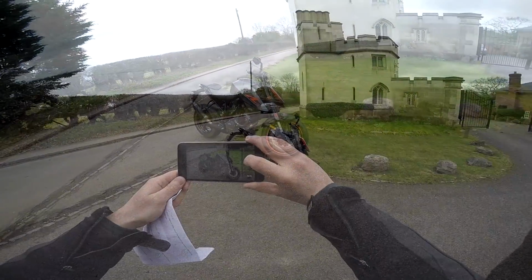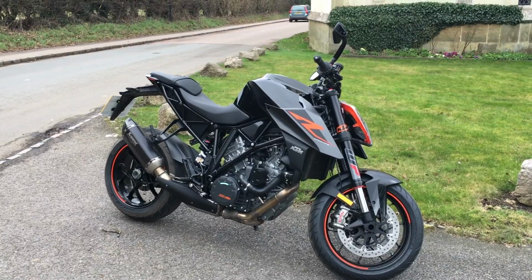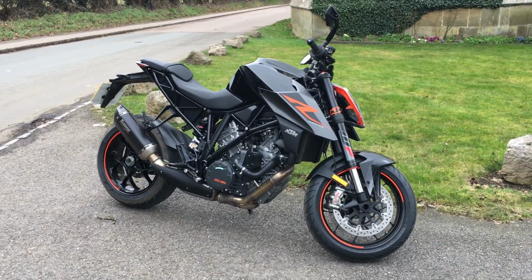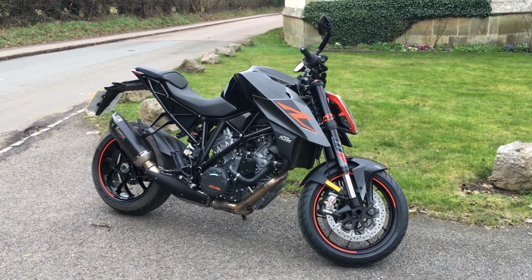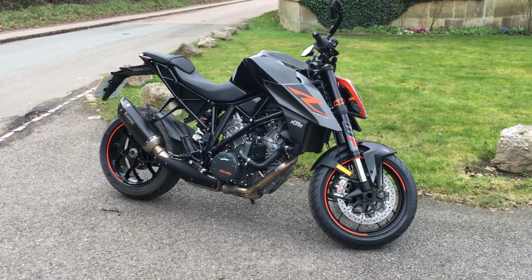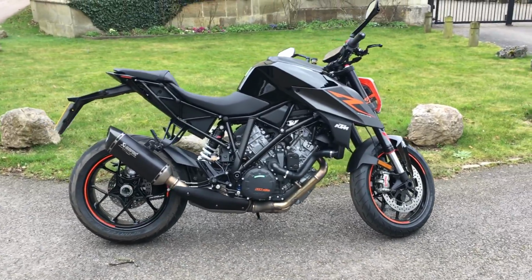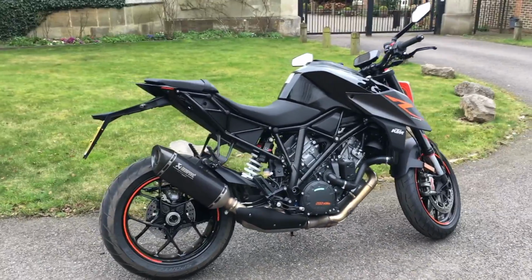So, here she is then, the KTM Super Duke R for 2017, absolute beast of a bike. They're quite right to describe it as that. 177 HP V-twin, 1301cc engine, absolutely incredible. I've had cars with smaller engines than that.